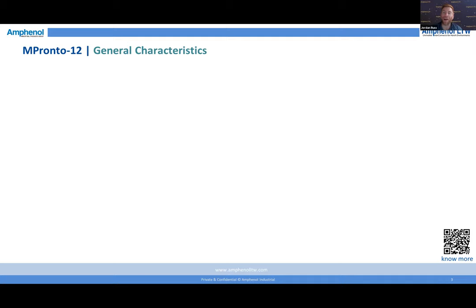The MPronto-12, I feel like it should have been called the Ambassador 12. Does it have a Tinder account? I mean, yes, it's like an open relationship without the commitment.